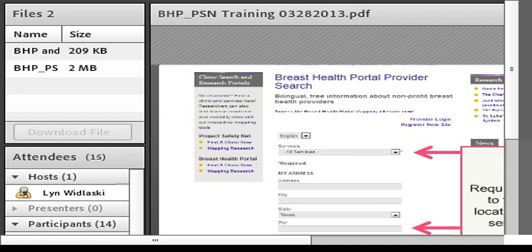And then this is what the search looks like. You have to enter three pieces of data here. First of all is services. What kind of breast health service are you looking for? You can leave it for all services, so you can see anyone who provides any breast health service, or you can get more specific, and I'll show you what the drop down looks like in a moment. And then there's also a place to put in a zip code.